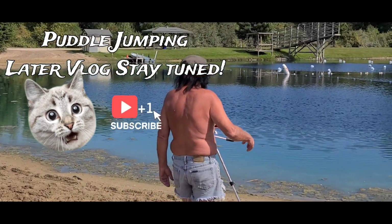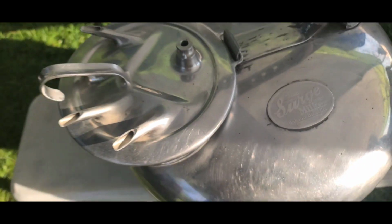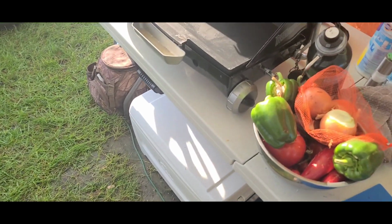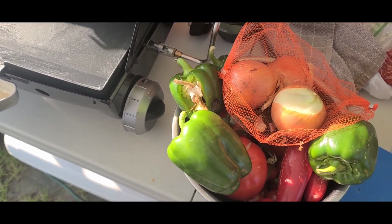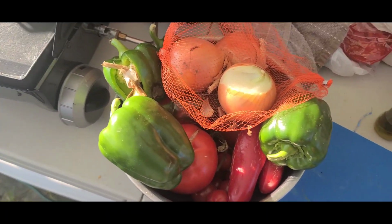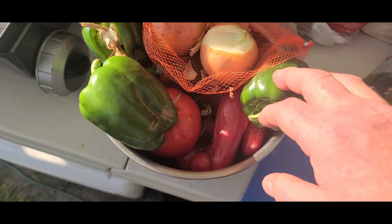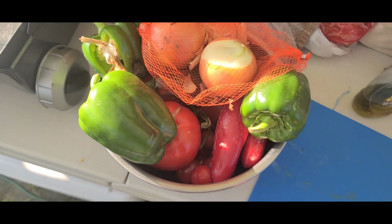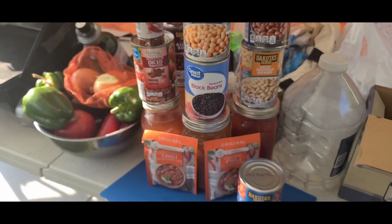Awesome. All right, the last thing we gotta cook is our chili. We're gonna be cooking in this Surge smoker, stainless steel smoker. We are making a meat chili. Call Me V is making a vegetarian chili, in case. But we're just gonna use a few medium peppers, some green peppers, onions, hamburger. We're gonna cut up some tomatoes.